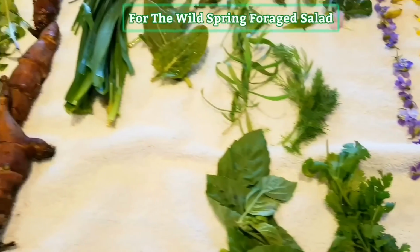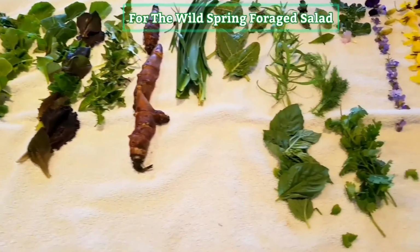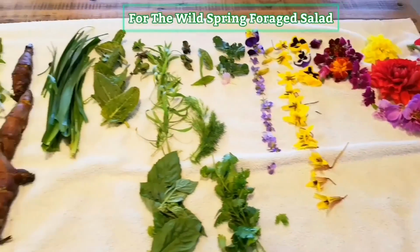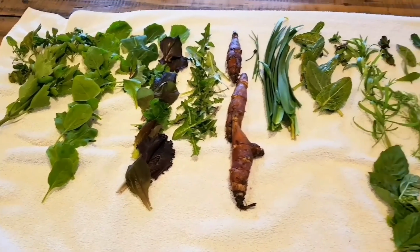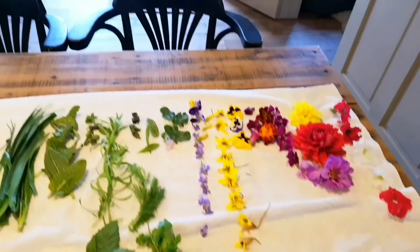So, just even before I have added any crunch, we have 40 individual flavor profiles in our salad. And now I'm going to clean and wash these very well because they are wild, and then mix them together for our salad.